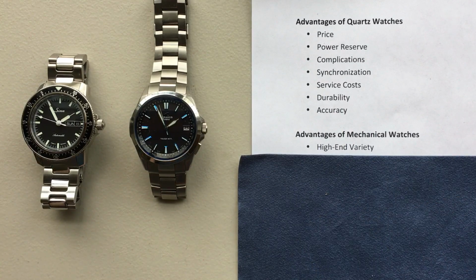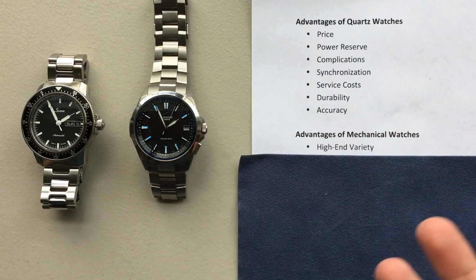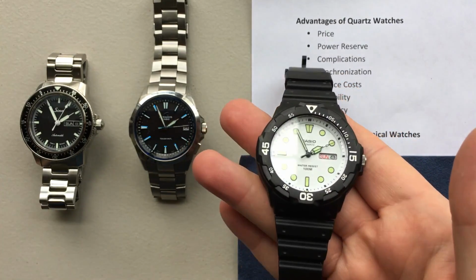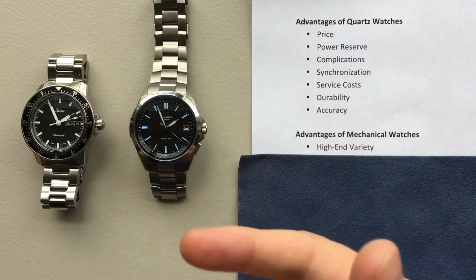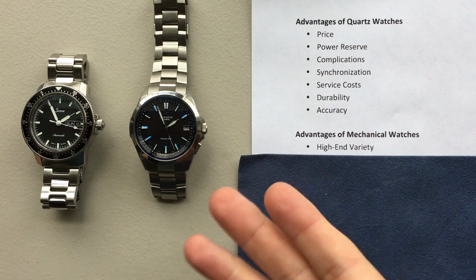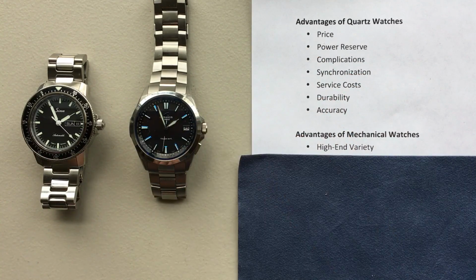Mechanicals, on the other hand, have a huge variety, particularly on the higher end. If you want a mechanical, then you can pretty much find the watch that looks like what you want and has the features that you want if you're willing to pay enough money for it. So that is one frustrating thing as a Quartz collector. Most Quartz are your cheapo Quartz, and sometimes your cheapo Quartz that's in a really expensive body, like your Shinola, your Coach, your fashion brands, Michael Kors. All of those are not high-end watches in terms of movement, but they are very expensive. So that's just something you have to keep in mind.